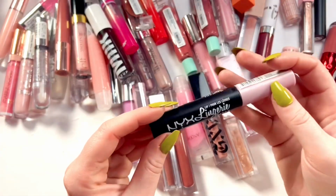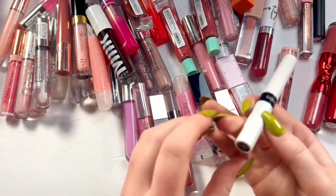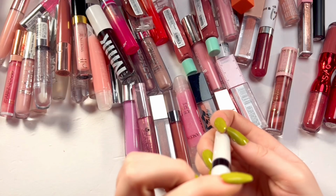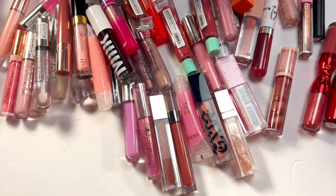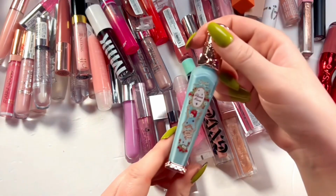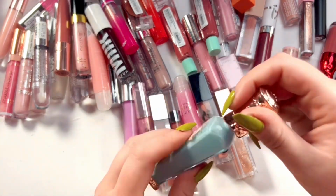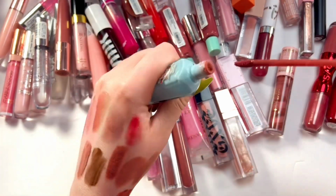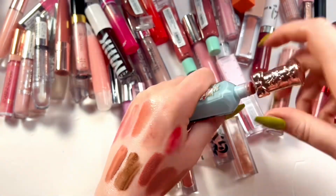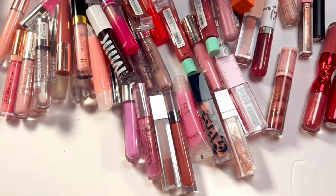Keeping this black liquid lipstick from NYX because you just never know. This is from Laura CoverGirl. It is a liquid lipstick remover, lip color remover. I'll keep that. From Flower Nose. Look at this packaging. It is exquisite. Don't know what this is because it's not in a language that I can read. But it's a super plushy formula. I have to try this. This one's going to go in the try on pile.